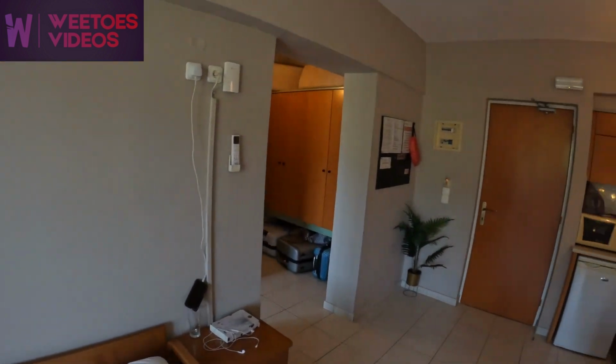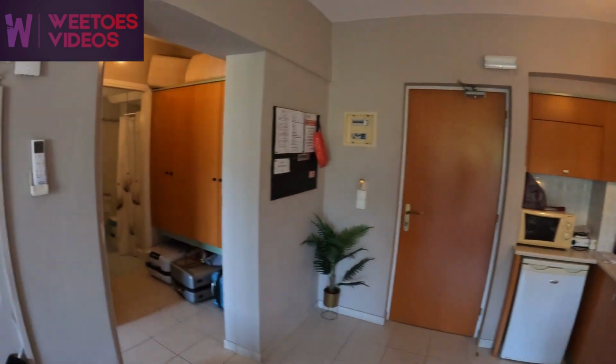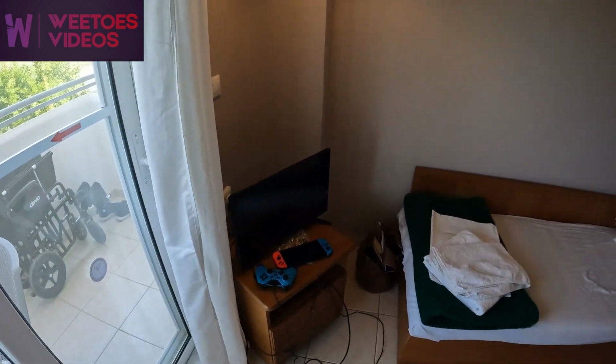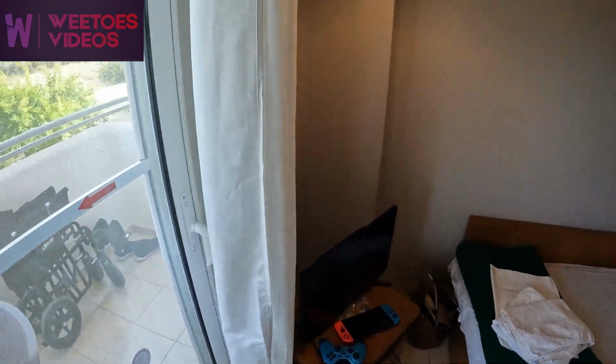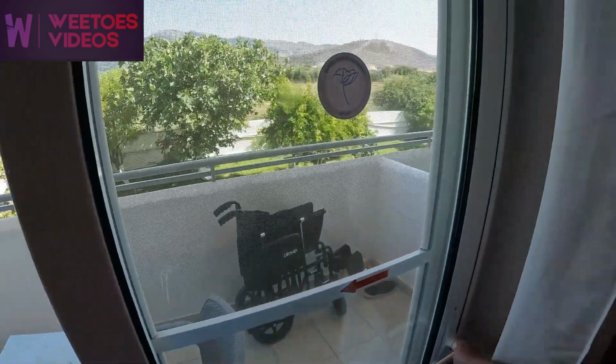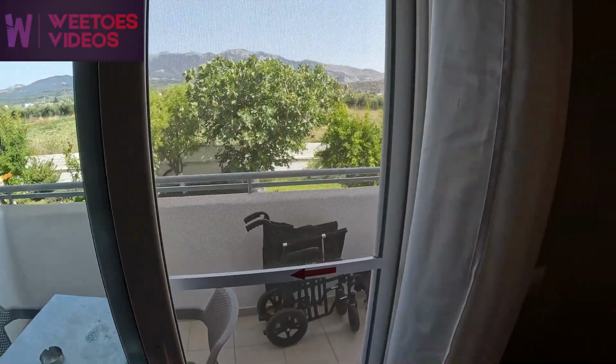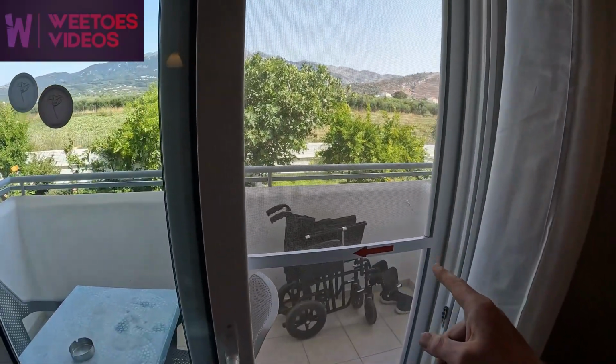Plenty of plugs available, which is sometimes a bit of an issue when you're on holiday abroad. TV, which the kids have got their games consoles all rigged up to. And we'll just go out onto the balcony. So they have got the mozzie screens.